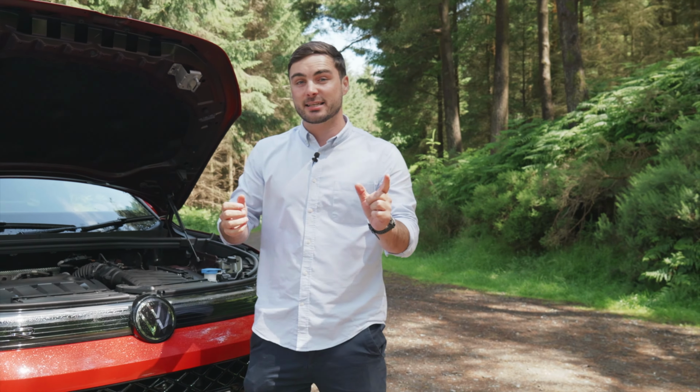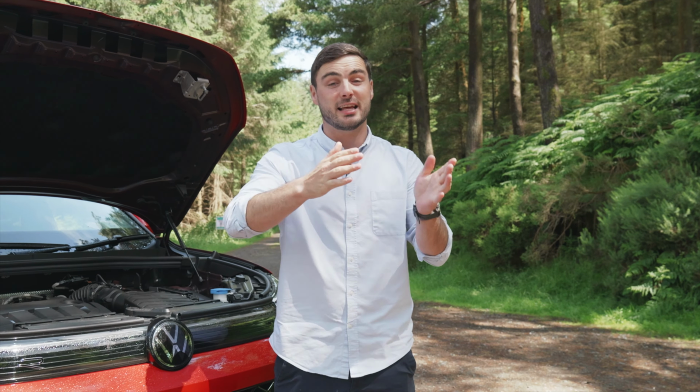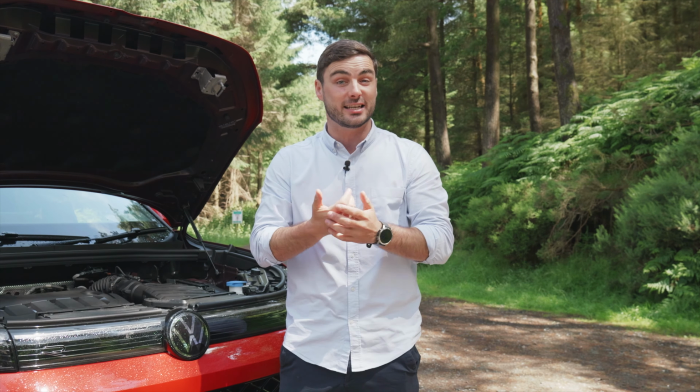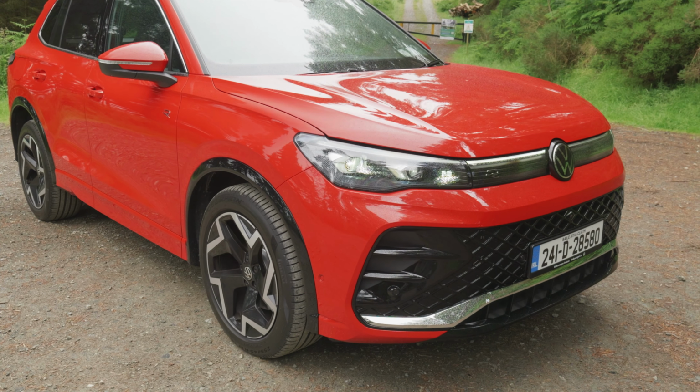In terms of specs, well, there is 3 specs right now. The first is the first edition, then Elegance, and then Line, which we have here. Now my advice is go to your local dealer. You can hit the link up there to find the nearest one to you, and they'll be able to advise you on the subtle differences between each and every one of those.